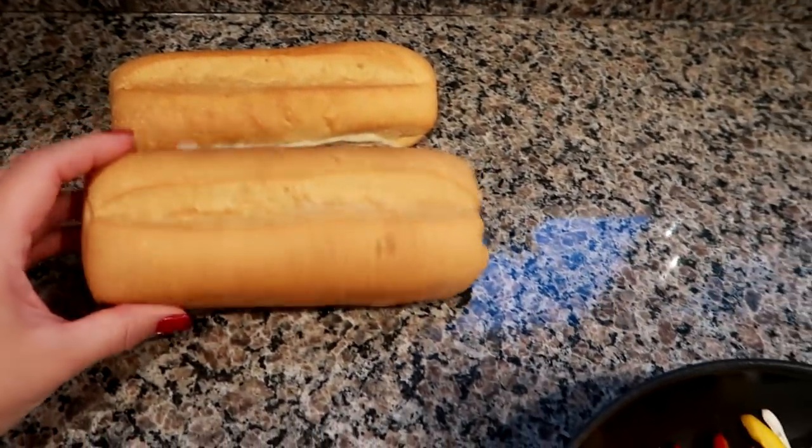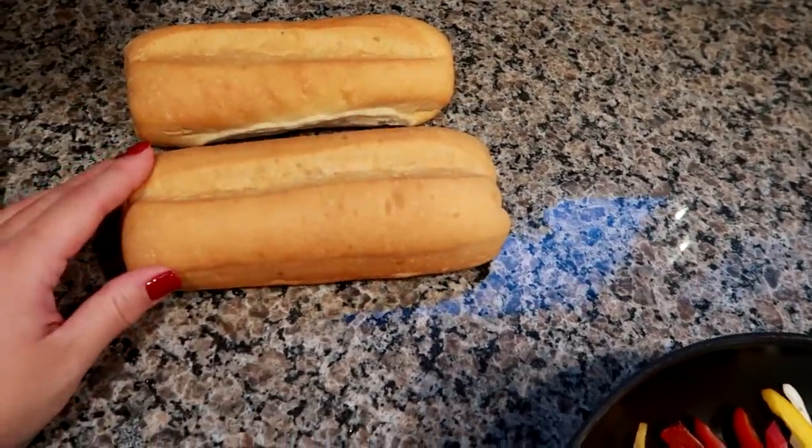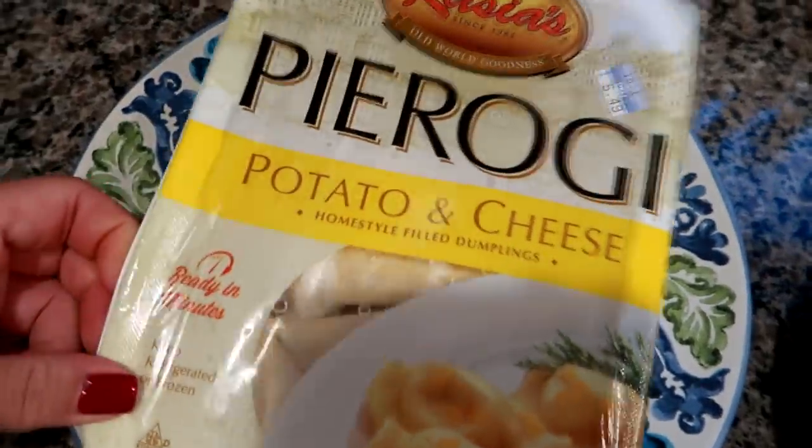I've got my fresh sub rolls. I'm gonna slice them and I'm gonna put some melted cheese on top. And then I'm also gonna make these potato and cheese pierogies tonight. So it's gonna be really good.